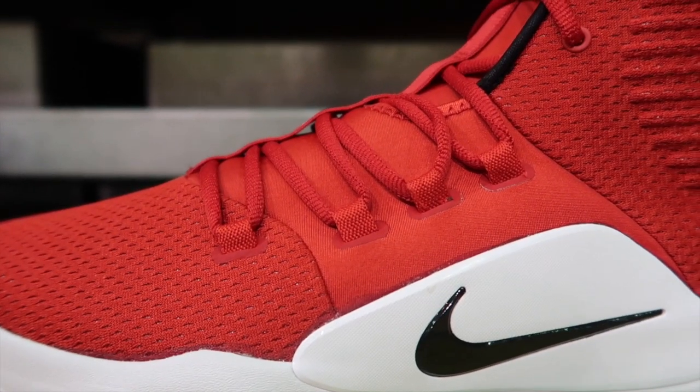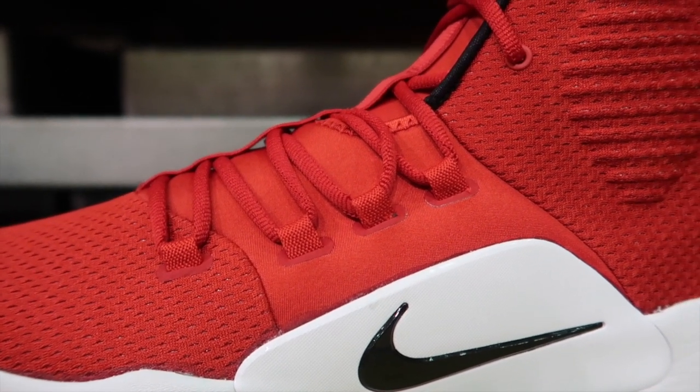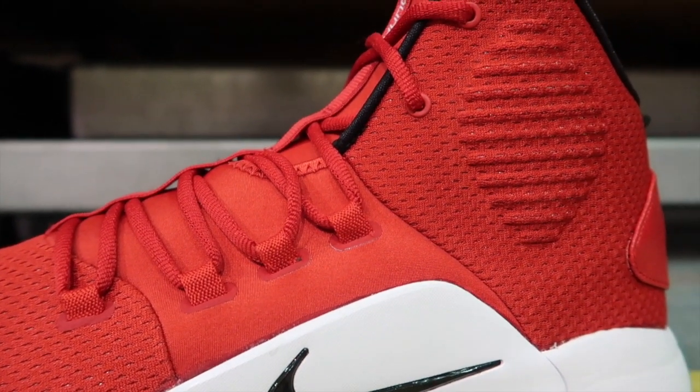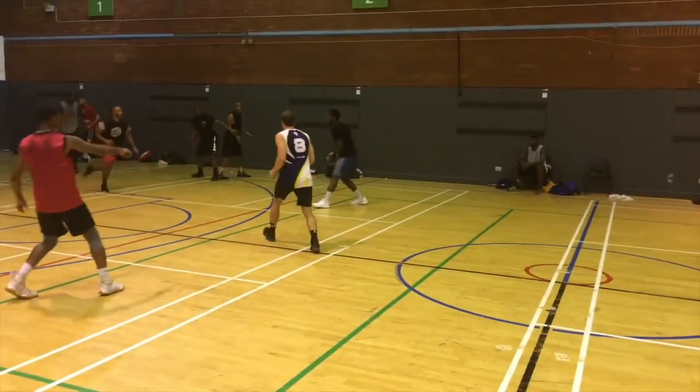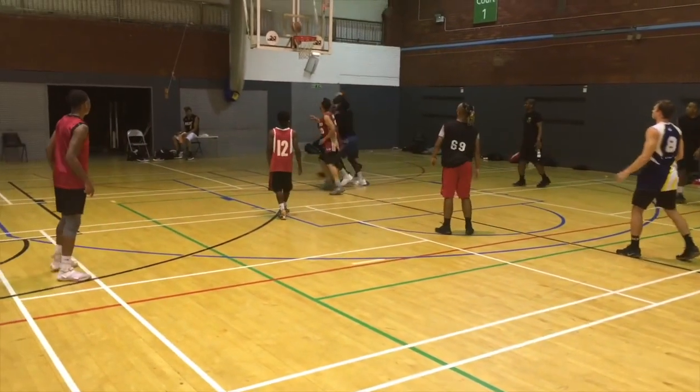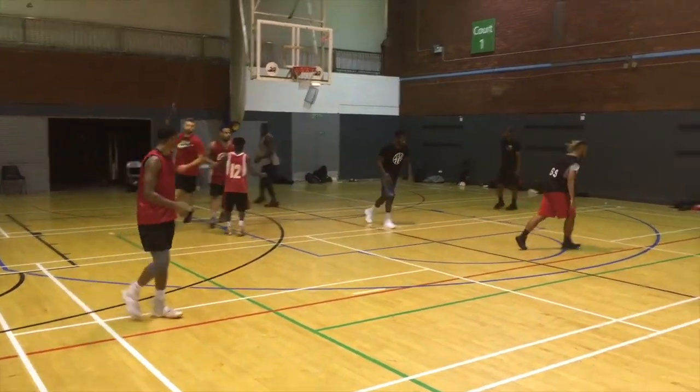Thank you very much for that, Timmy. Much appreciated. Over here in the Hyperdunk X, what we have is overall mesh construction with neoprene in the midfoot and a nice touch of leather in the heel, which pays homage to old school basketball shoes. I really enjoy the materials in this shoe, Timmy. Very, very comfortable, required minimal breaking in time, did its thing. I've always said this about the Hyperdunk, it gets the job done. Big facts. And materials got the job done, bro.